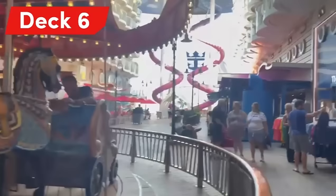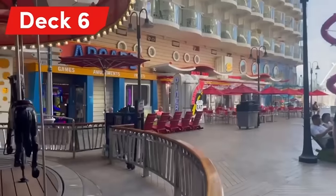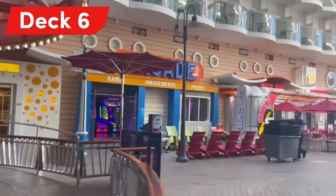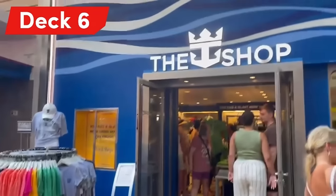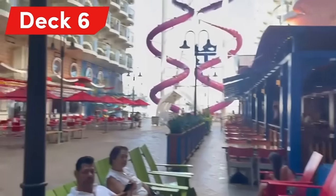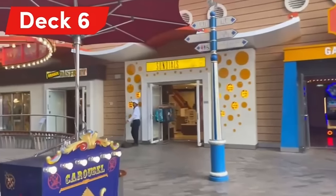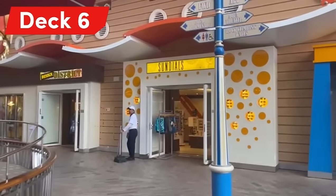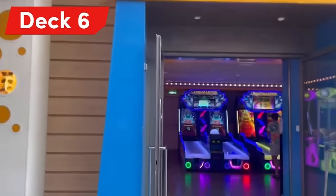Now, I did have a balcony overlooking the boardwalk on one of our sailings, and I loved it. It did get a little noisy, but I really had a great time in that cabin. It was a lot of fun to look out and watch everyone having fun and listening to the sounds. So don't get that cabin if you don't like to hear a little noise.